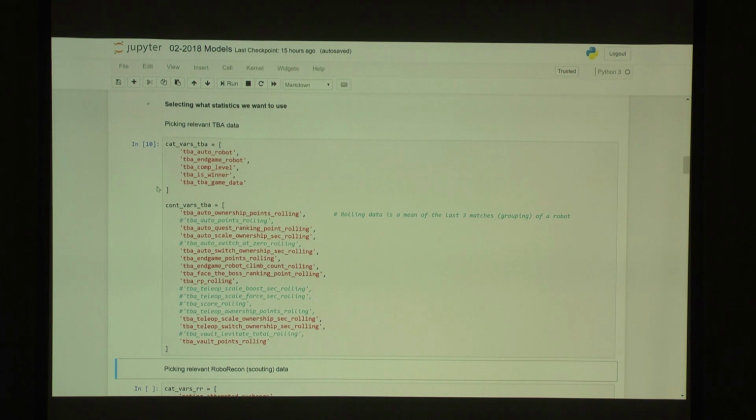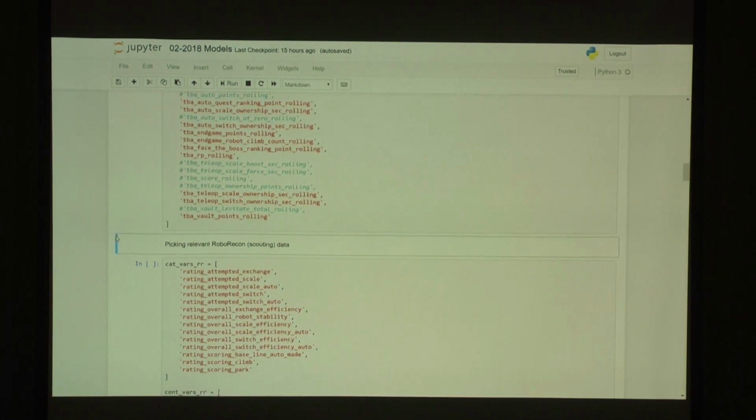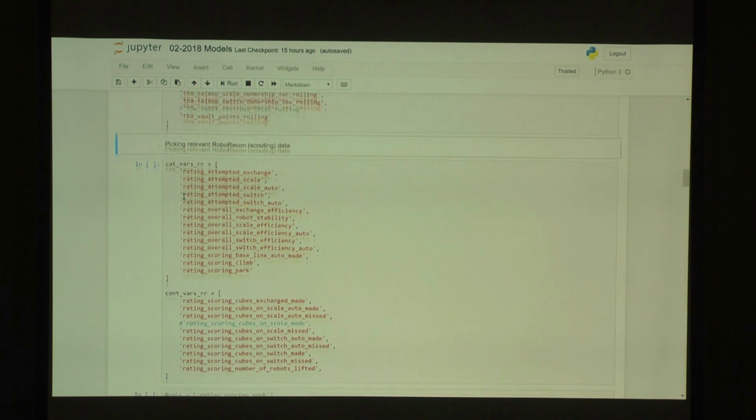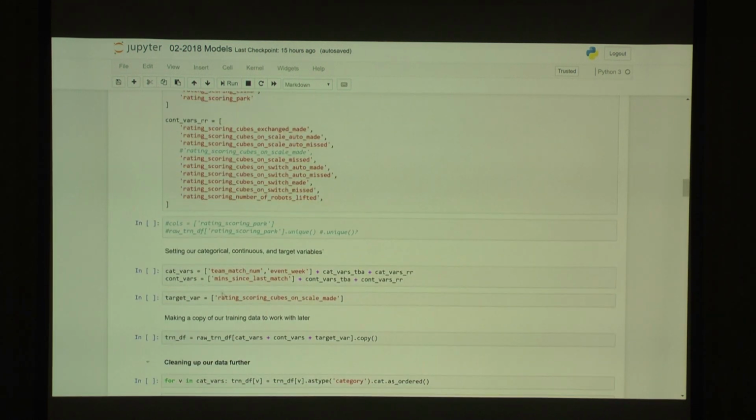So I have this stuff commented out here, but again, I could mess with this a bunch and add stuff in and try new things out just to see what happens with my accuracy. So it's super flexible in that sense. Then I have the same down here, so I'm picking scouting data that's relevant to predicting what we want to predict, which in this case is just predicting one of those values, which is scoring cubes on the scale. And right here we're also just setting up those columns, just basically making them one big thing.